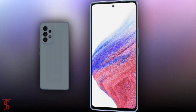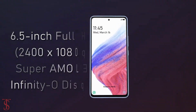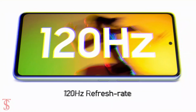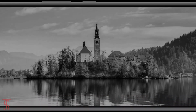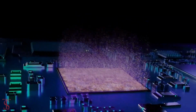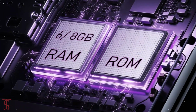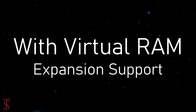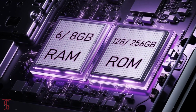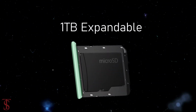Talking about the specifications, the Galaxy A53 5G features a 6.5-inch Full HD Plus Super AMOLED display with 120Hz refresh rate and up to 800 nits of peak brightness support. Under the hood, the phone is powered by Exynos 1280 chipset, paired with 6 or 8GB of RAM with virtual RAM expansion support, and it has 128 or 256GB of internal storage that is expandable up to 1TB via microSD card slot.